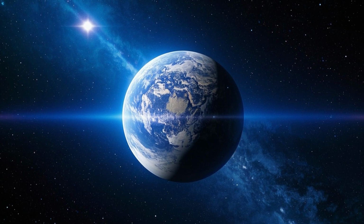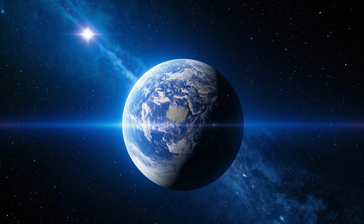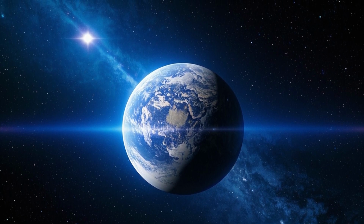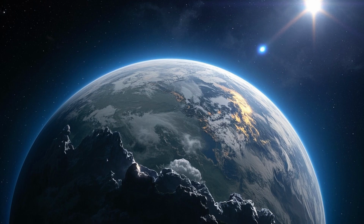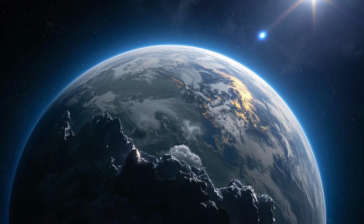Kepler-452b is sometimes called Earth's older cousin and is 60% larger than Earth in a Sun-like system. Though it lies in the habitable zone, its large size may mean a thick atmosphere and high gravity.